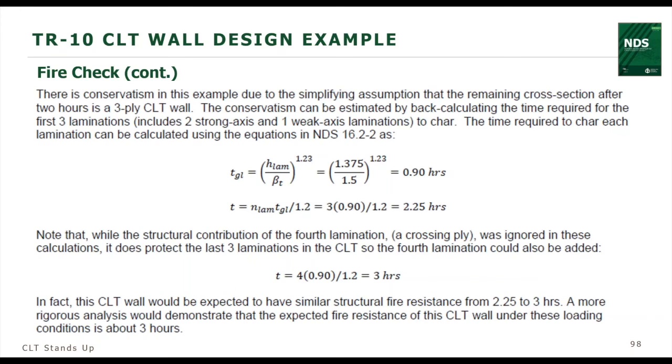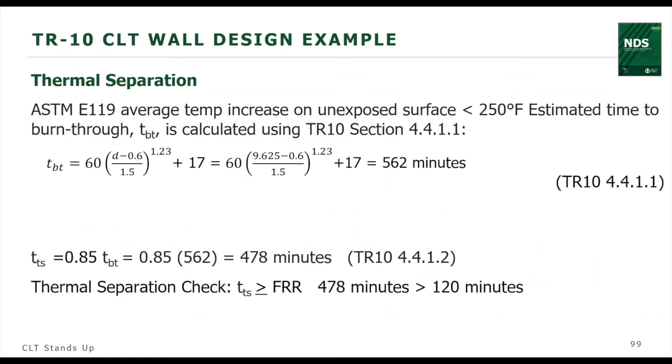So if we go back and calculate the actual time required to char each lamination, we see that it is probably going to take somewhere between 2¼ to 3 hours for this wall to actually char to the point that we've calculated it. So a more rigorous analysis could give us a more precise fire resistance rating, but this is a brief example where we've made some assumptions for the sake of simplicity, and we have shown that indeed our wall does meet a 2-hour resistance rating from a structural standpoint.